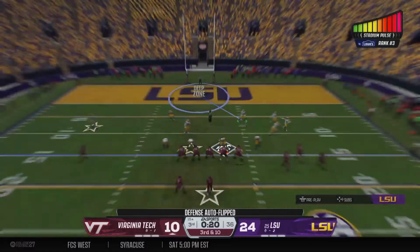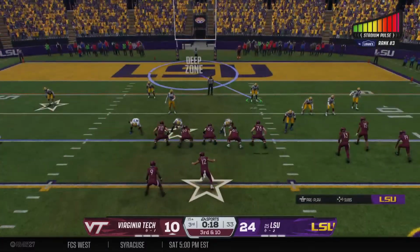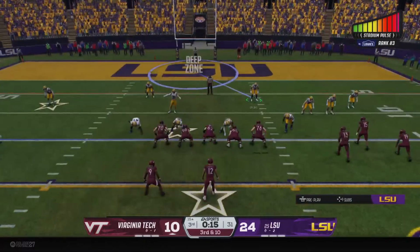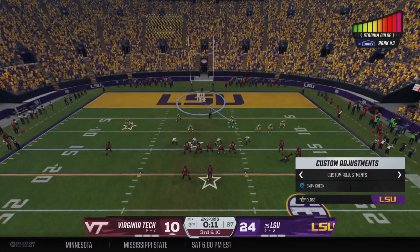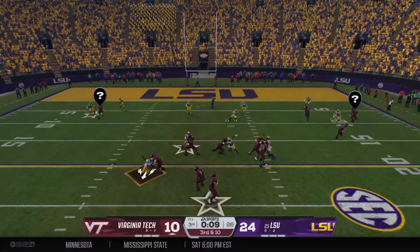He read his keys. He saw the running back release out of the backfield. He's got some speed and wheels himself to run with him. And yeah, the running back made the catch, but he went right down to the ground. Really nice job that time by the linebacker.